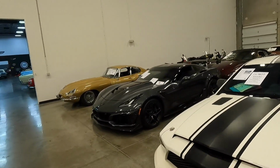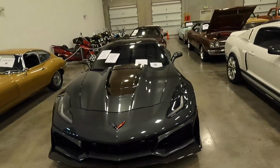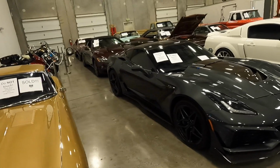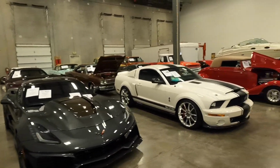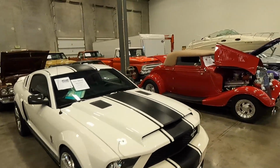I hope it has 5 more than the ZR1. You know, just because, yeah. Whatever, I'm not going to go there with you guys. The ZR1 is a bad boy too. 755 horsepower, but if I had a Super Snake, I would need it to have a minimum of 5 more than the associated Chevrolet.